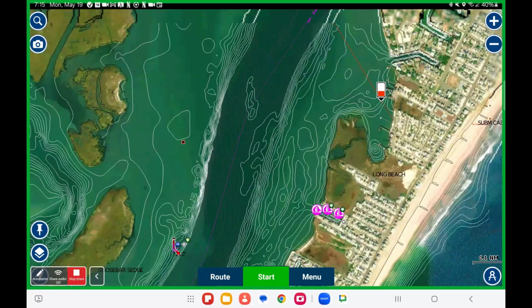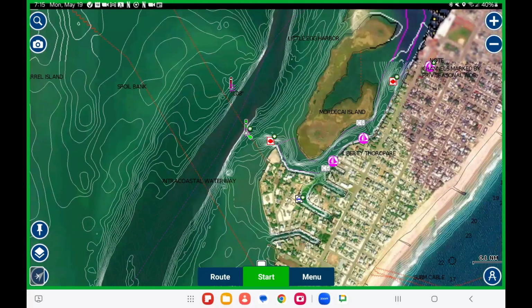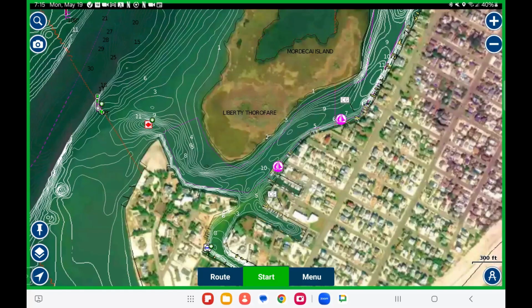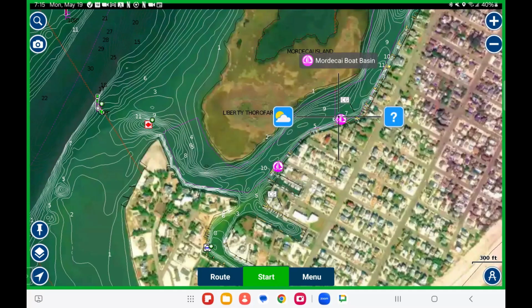All right, we will be coming up here, and we have some neighborhoods that we can slide into. If you want to come into here, feel free. There is plenty of room. We're going to be coming across. I don't know how to pronounce this marina, but we have the Mordecai boat basin, and we have a Little Egg Harbor Yacht Club.